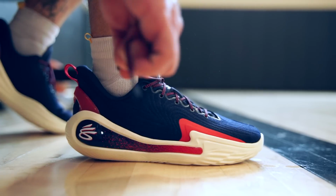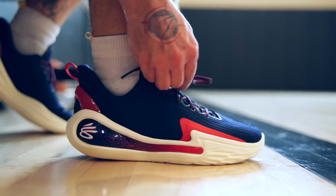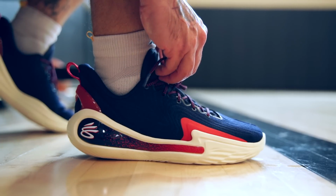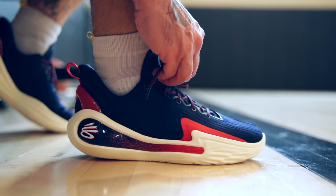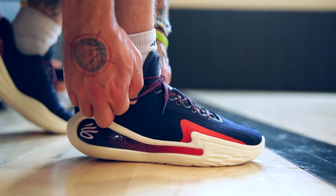Now the overall fit is true to size. Whatever you typically wear with your Currys, that's exactly what I would go with. If you're a wide footer, I'd say try them on. They might be kind of accommodating, but only you can really decide that. It depends on how wide your foot actually is. Some people have very minimal width. Some people have extreme width. Some people even have high insteps or arches. So that can mess with the top of the fit and the feel. But yeah, I thought that the fit and overall lockdown was good. I thought that it was a little bit better than last year's model, even though they're very similarly shaped, but I just felt more secure in these than I did in last year's shoe.